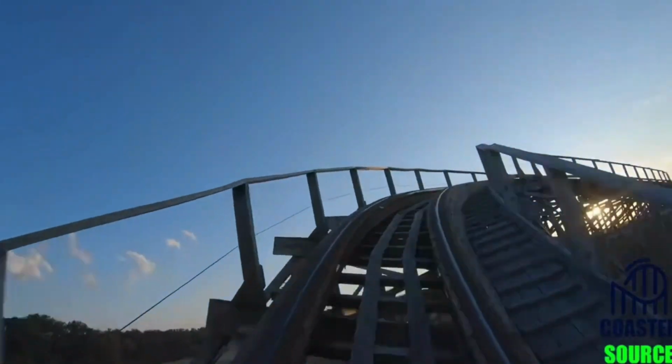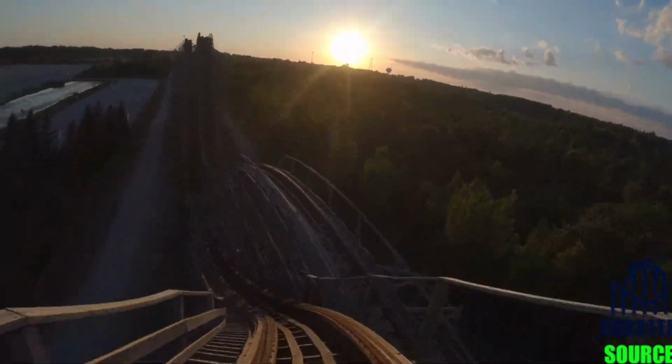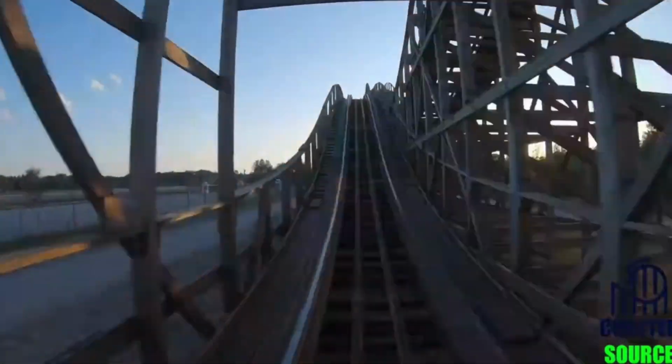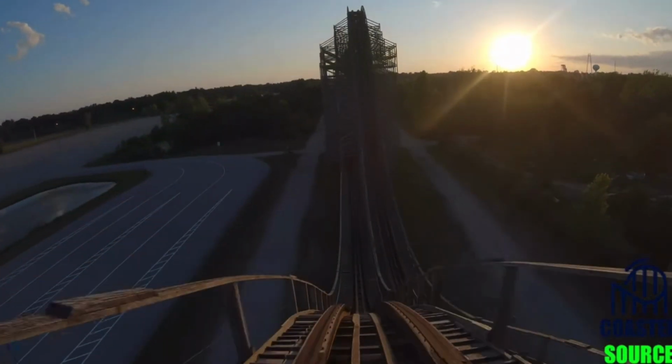This is the way back, and you are only halfway done with your ride experience, and you get some pretty good laterals and airtime going down that one drop. Now, the return trip is actually very similar, though it consists of smaller airtime moments rather than large camelbacks.